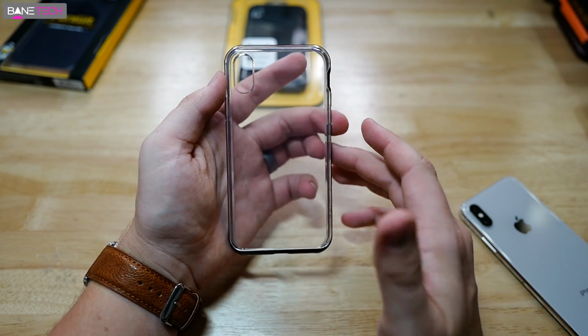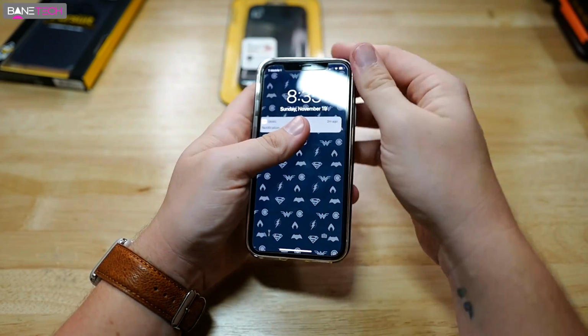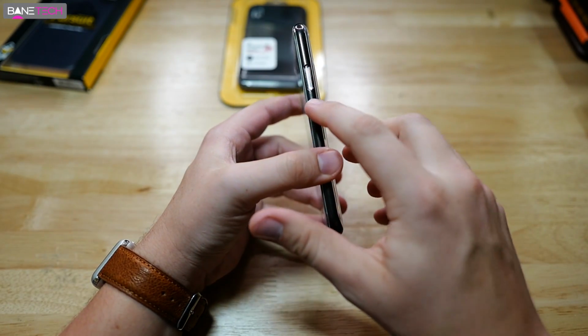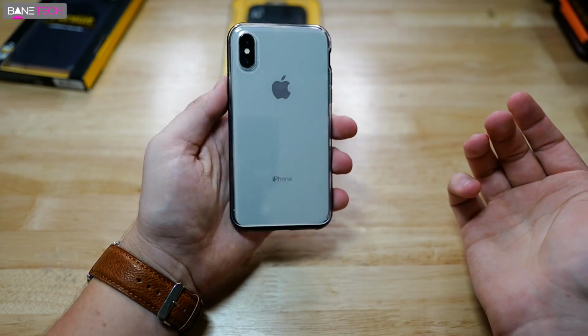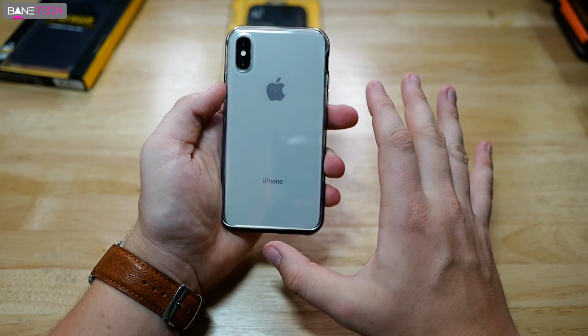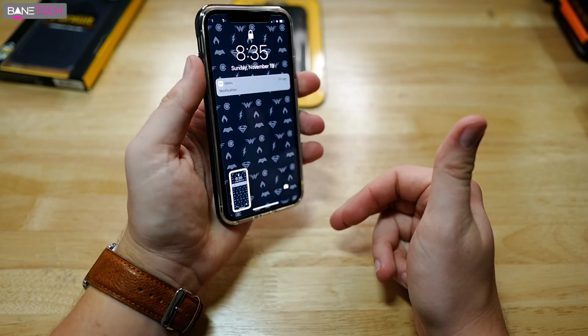This is another clear case option that you can get, and it's going to help keep that design of the iPhone for the most part. What I did like about that Incipio one is that it didn't have a frame that covers the design of the iPhone, but this one does. It doesn't take away from the design too much. It adds a different kind of look to it, but you get to see the whole back. You can press the buttons just fine with all of them. I like it a lot.